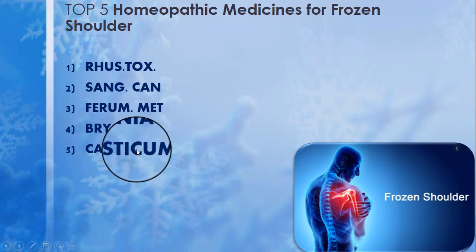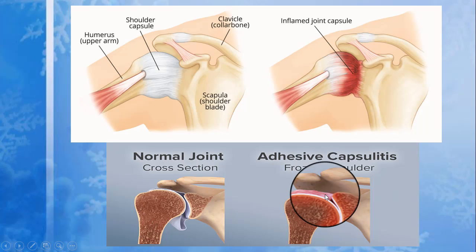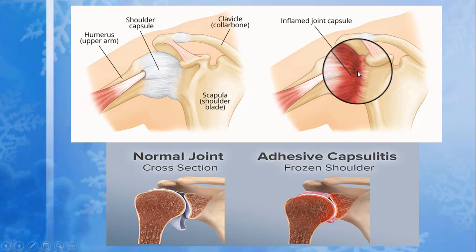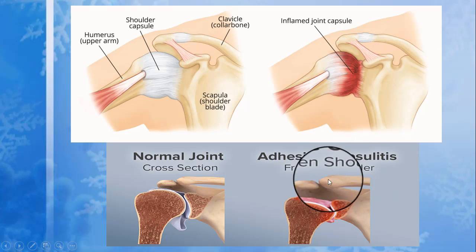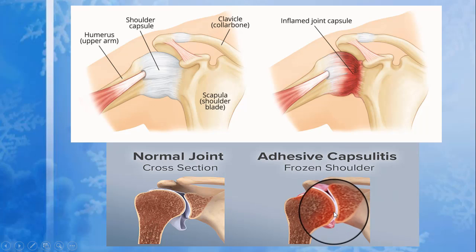First, what is frozen shoulder, the things that you should know about it. Frozen shoulder or adhesive capsulitis is a chronic condition that causes severe pain and stiffness in the shoulder joint. It usually begins gradually, worsens over time and is slow to recover. The condition is self-limiting and usually resolves on its own, but it can take a lot of time, thereby making the condition disabling.